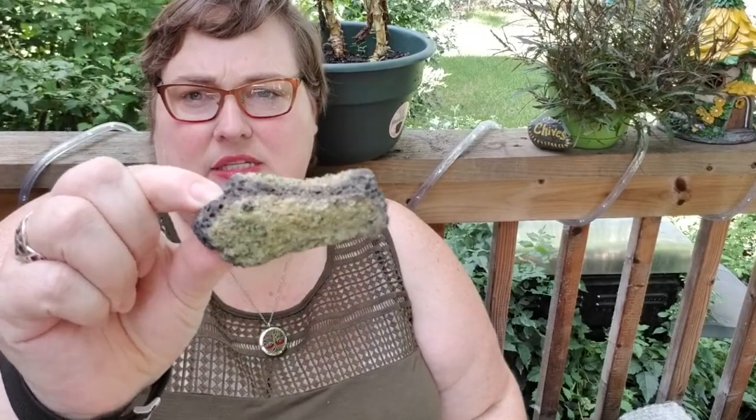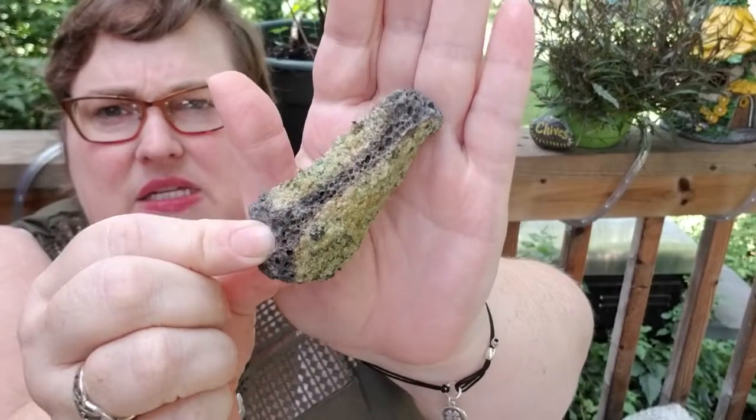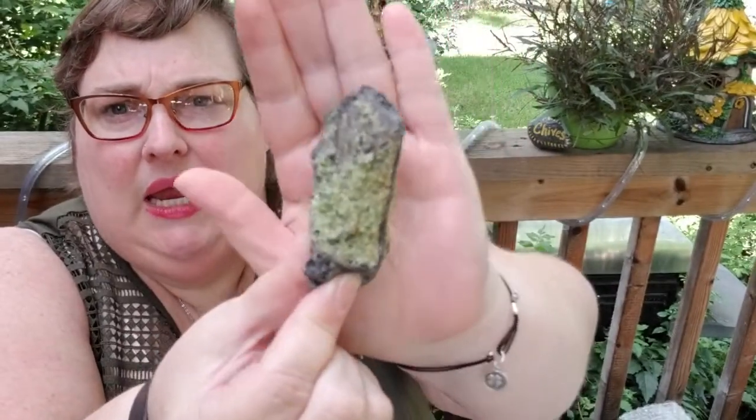Okay. Let's see, what else do we have here rolled up? Oh, this was so pretty. I had to get it. This is peridot. This is peridot in basalt.